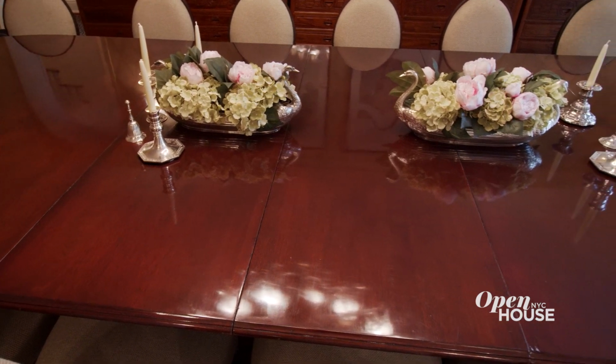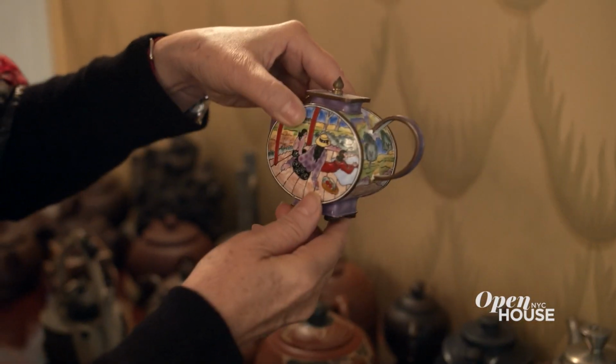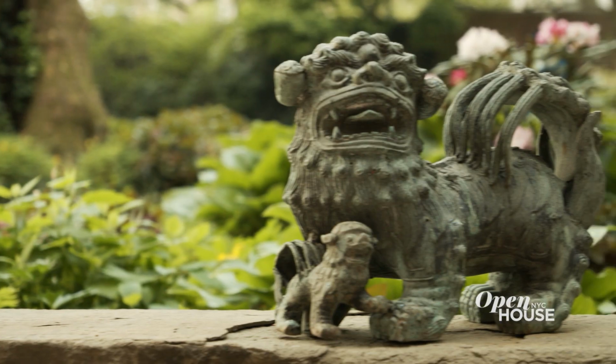This is the formal dining room. This table is a cherry wood table. I have it made just to fit this room. Look at these teapots. They are all from all over China, and some of them are from Taiwan. So it's a wonderful way to display my collection, and every one of them has a story.